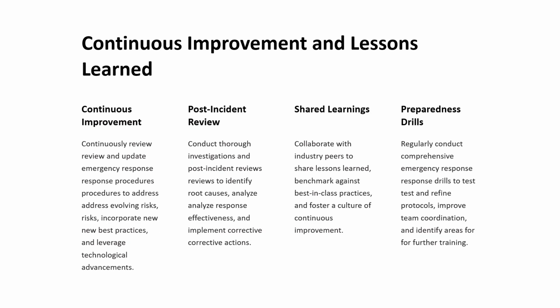Continuous improvement and lessons learned. 1. Continuous improvement. Continuously review and update emergency response procedures to address evolving risks, incorporate new best practices, and leverage technological advancements. 2. Post-incident review. Conduct thorough investigations and post-incident reviews to identify root causes, analyze response effectiveness, and implement corrective actions. 3. Shared learnings. Collaborate with industry peers to share lessons learned, benchmark against best-in-class practices, and foster a culture of continuous improvement. 4. Preparedness drills. Regularly conduct comprehensive emergency response drills to test and refine protocols, improve team coordination, and identify areas for further training.